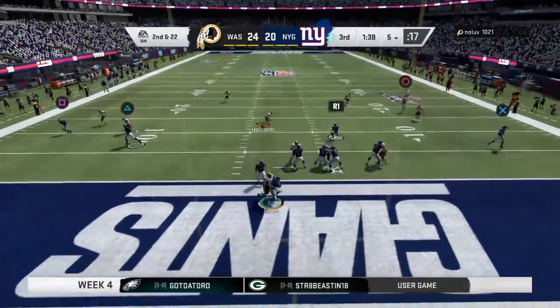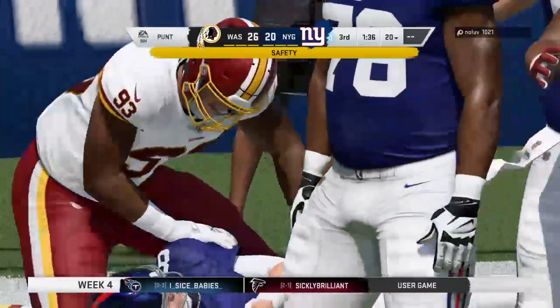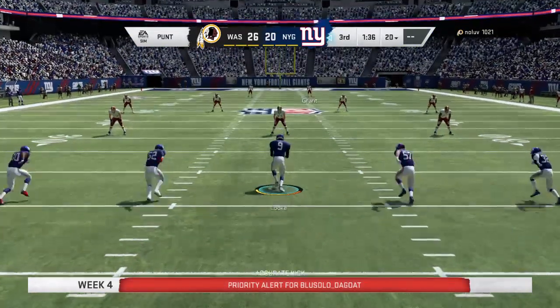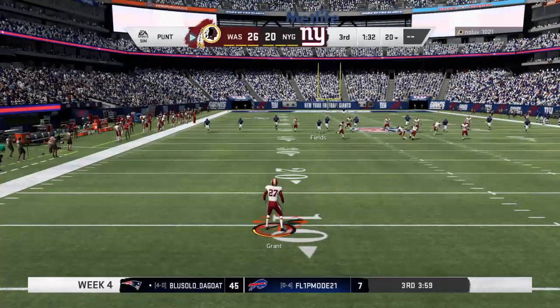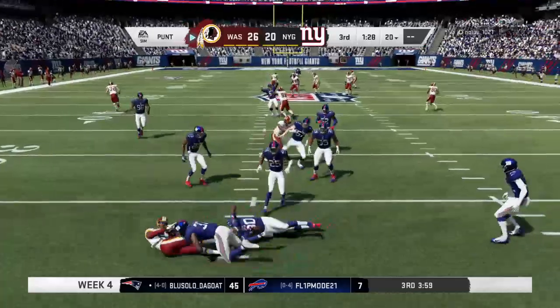From deep in their own territory, they look to throw. And they're going to sack him again. The 5th time they've gotten him today, and this one results in a safety. And, Charles, at some point, you can't keep worrying about big play. Can this be perfect? You just have to get the ball out of the end zone. And in the offensive huddle, that was discussed when they called the play. Just get out of the end zone.